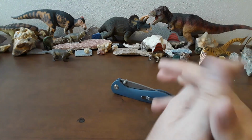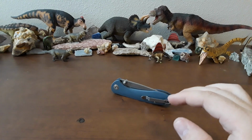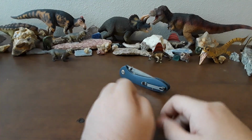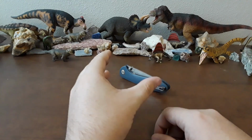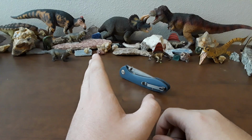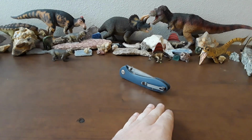Well, first of all, I'll start with what my interpretation of budget knife was for the longest time. When I first got into the hobby, I thought it was like, you have your customs, you have your mid-techs, you have your high-end premium production, and then you have premium but not quite high-end production knives. Then you had budget knives, and then you had garbage.